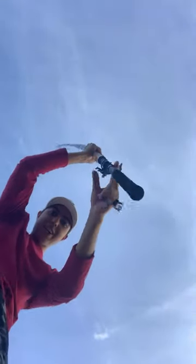Look, another view of the Lego fishing rod. Look how long it is.